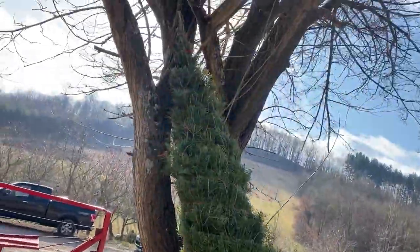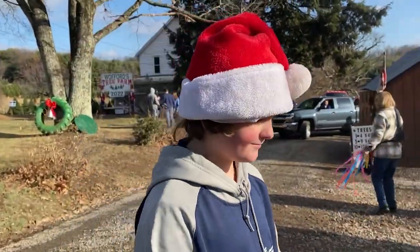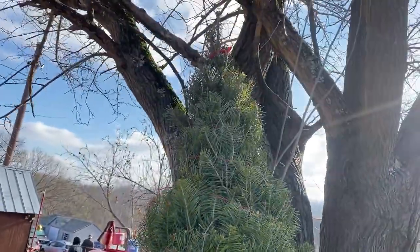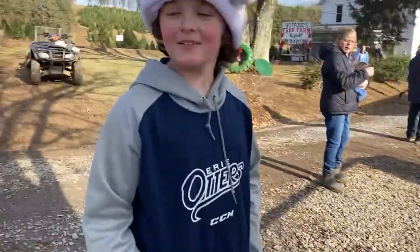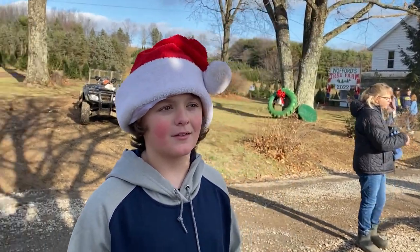This is ours. It's actually kind of big now that I'm looking at it. How tall is ours, Dad? Oh, it's a little too tall. We're gonna cut it down when we get home. How tall is it right now? Right now? Maybe 8.5.